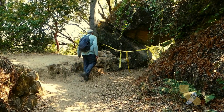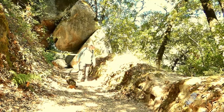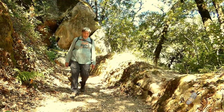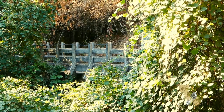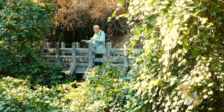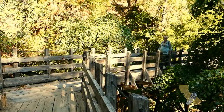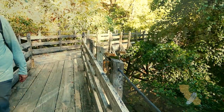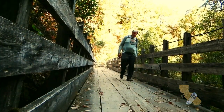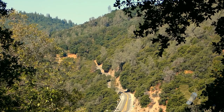What's this? Looks like the ditch went through a tunnel. Wow, it's almost like a jungle. That's Highway 49.